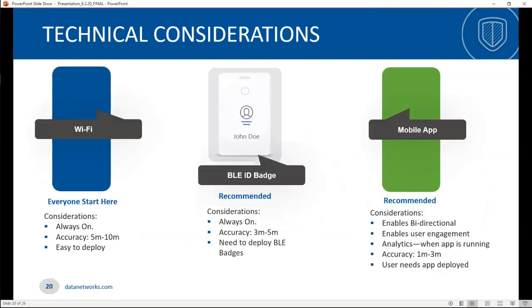So when we think about the 3 main methods of doing the location tracking, it really starts from a Wi-Fi perspective. This is really the easiest way. This is the most ubiquitous. Wi-Fi, it's nice. It's always on. You get decent accuracy, 5 to 10 meter accuracy, but Wi-Fi is where everybody starts in this journey.